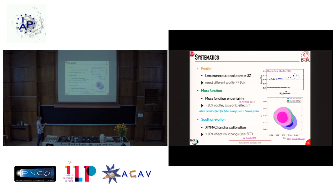The first one was the profile. For example, we know that there are less numerous cool cores in SZ than in X-ray, while the profile we use is calibrated on X-rays, so we should actually change the profile. What has been shown is that the effect is really small, especially in the number of clusters you detect. We change the profile while detecting the clusters, and the number difference is really small, especially if you cut at high signal-to-noise for the cosmological sample. It doesn't have any effect. And in terms of flux, it has a marginal effect for really huge clusters, but with the 400 clusters that we are using, this is negligible. And we actually don't use the flux directly.